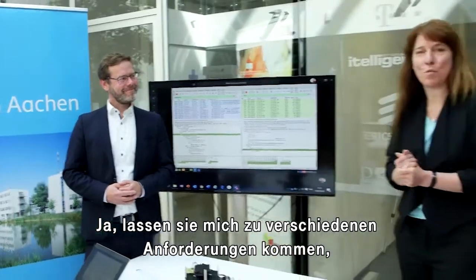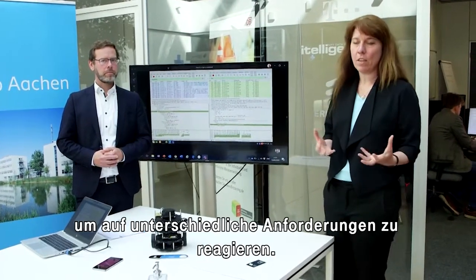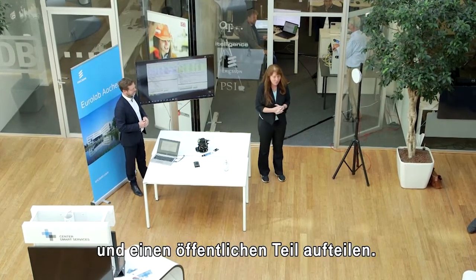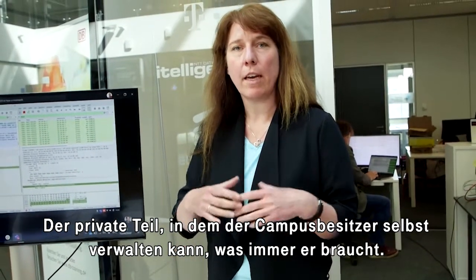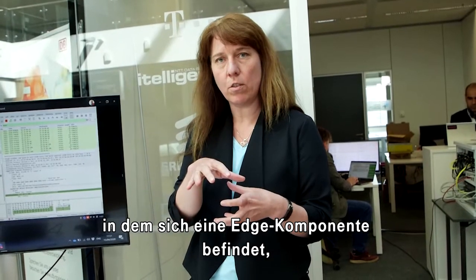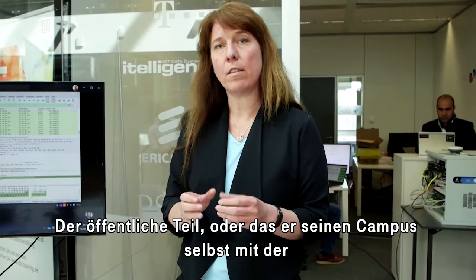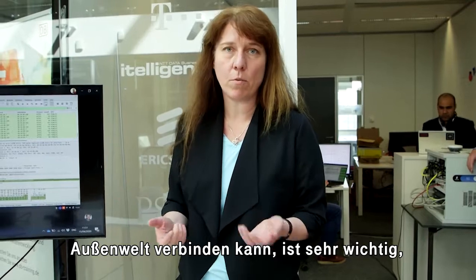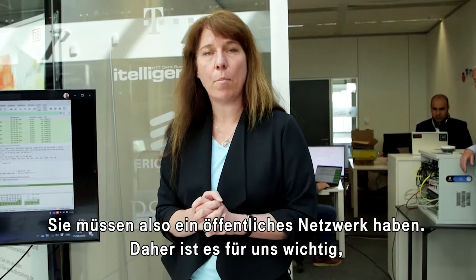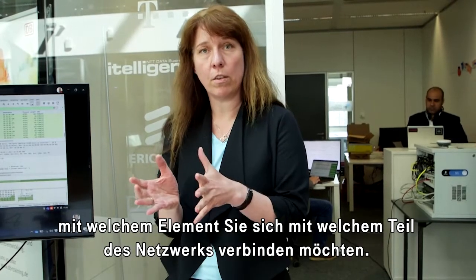Yeah. Let me come to different requirements, because what we are offering, and we mentioned it already, is dual slicing. And dual slicing is exactly what you need to respond to different requirements. Dual slicing means that we split our network into a private part and into a public part. The private part, the campus owner can manage himself whatever needs he has. So he has a component that's a core network where the edge component is on top, and he can steer his use cases on site and connect everything. The public part, he can connect himself or his campus with the outside world, which is very important when you look at use cases where you have, for instance, maintenance that is done from somewhere else to your campus, so you need to have a public network. So one important thing for us is to offer both, so that you can choose as the campus owner what you want to connect with which part of the network.